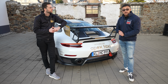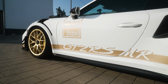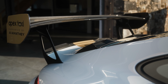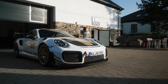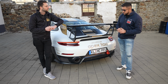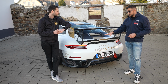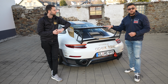What makes it different from the basic GT2 RS? It has a Manthey-Racing suspension, lightweight magnesium wheels, different brake pads, brake lines, brake fluid, and a massive wing, of course, the most obvious. Some other aerodynamic upgrades also on the front. We have the canards, the flicks, underneath as well the guiding elements, and the bigger diffuser. And this wing also has an additional mount, which is extra solid because it needs to hold the huge amount of downforce that the wing is providing.